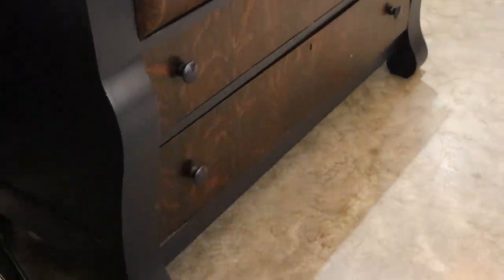So I feel like we have regulars who come shop My Treasure House on an almost weekly basis just because they enjoy walking through here.